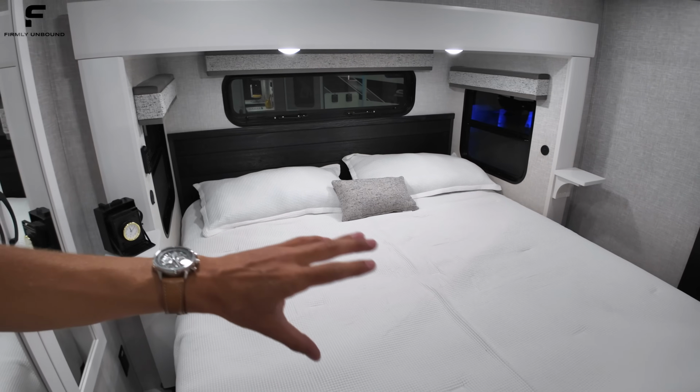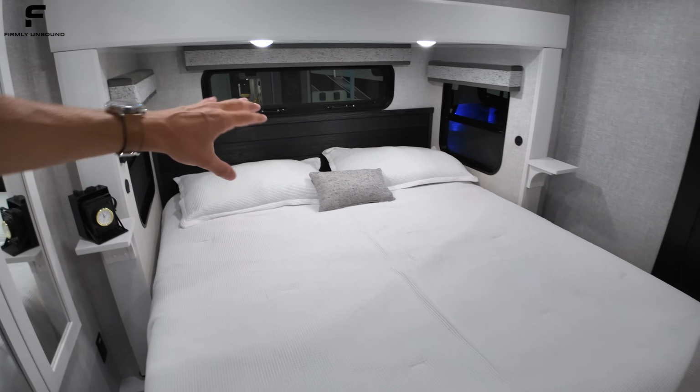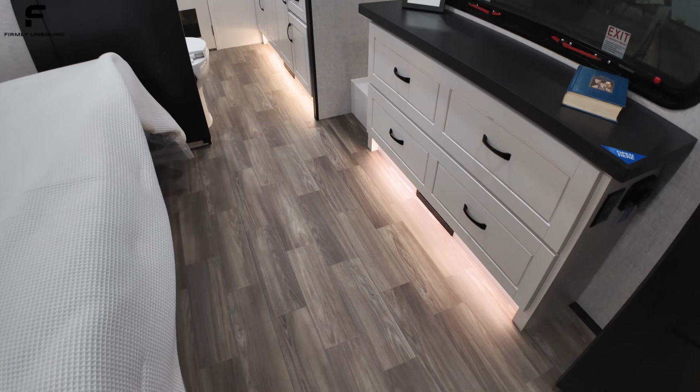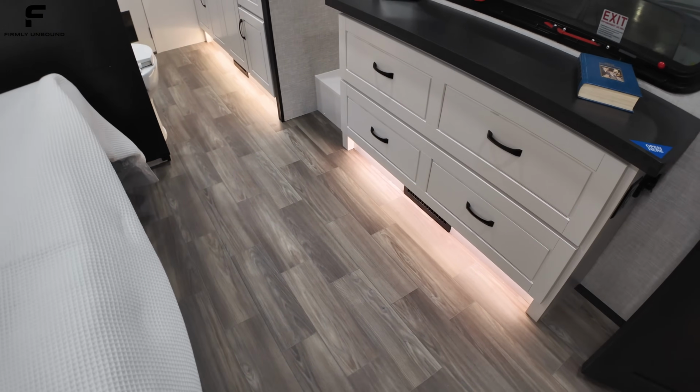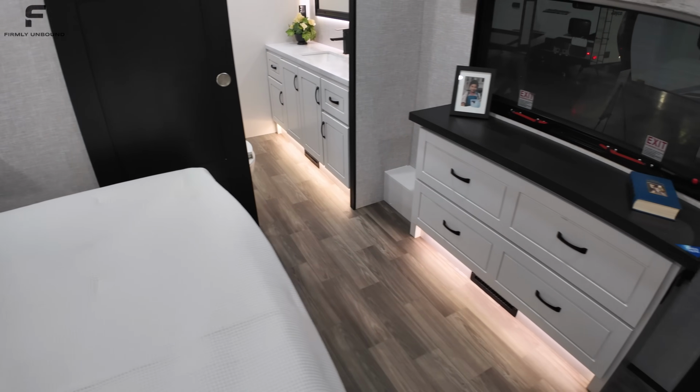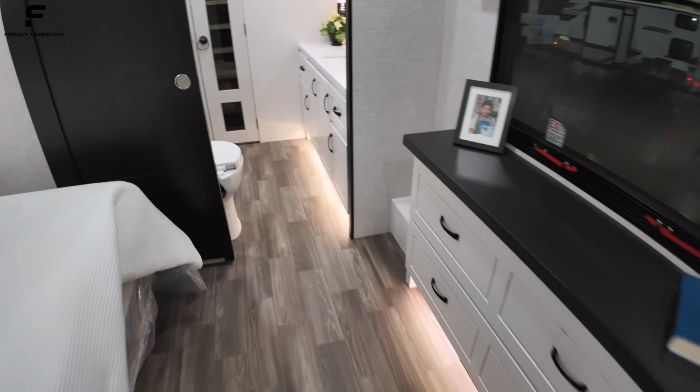I can't emphasize enough how this bed sits so deep into the slide out that this floor space is so open. It's really nice. No heat vents in the flooring in this bedroom. You can see heat vents all the way even up into the bathroom are run underneath the cabinetry. So no heat vents anywhere in the flooring in this entire fifth wheel RV. Very nice.